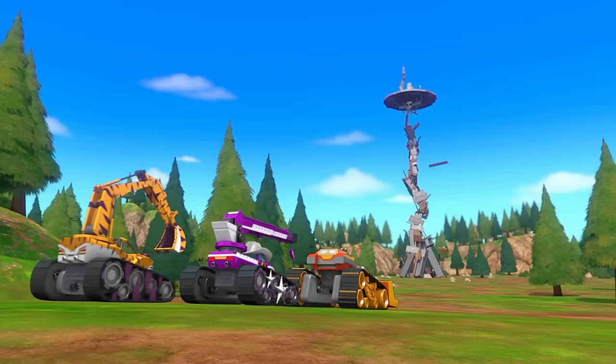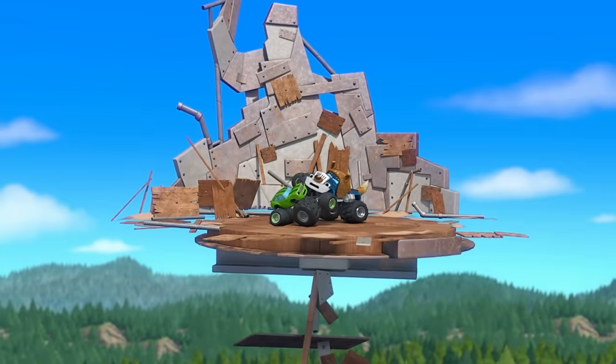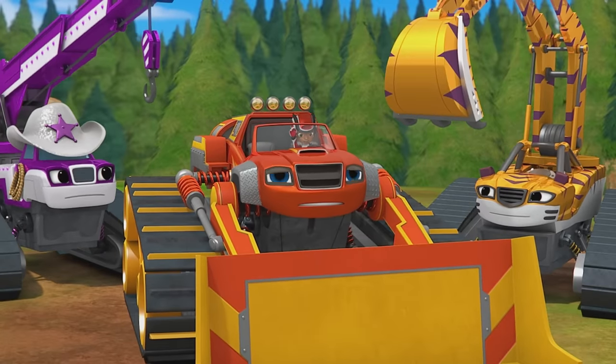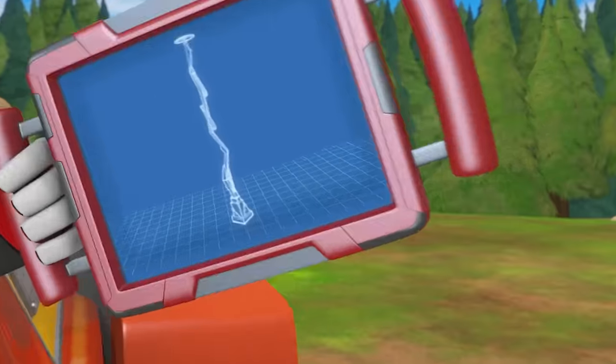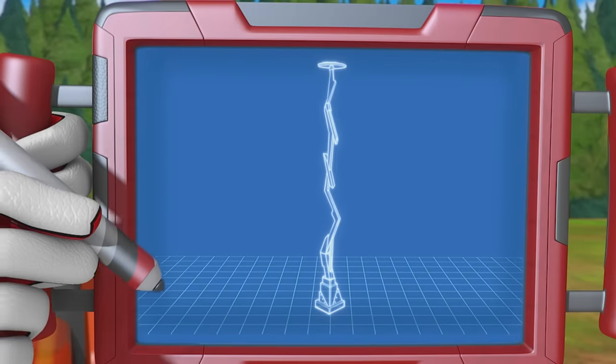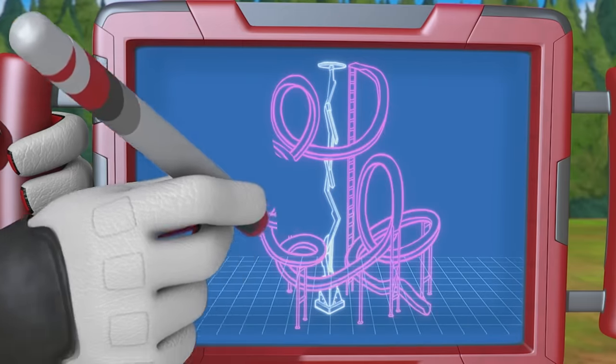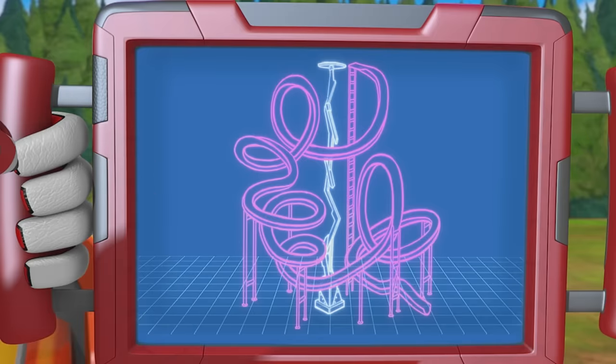Yeah! Oh, no! The tower! We've got to build something to get Crusher and Pickle down from there. Quick, let's get drafted. What if we make something tall and slippery so Crusher and Pickle can slide down from the tower? We'll build a giant super slide!